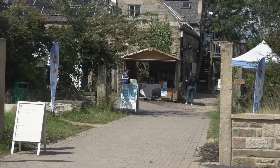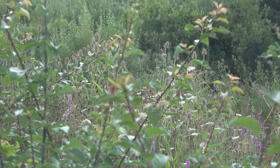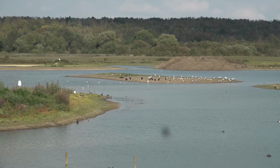But once visitors go through the gates of Old Moor, they enter a different world, one that is quiet, calm, with open water, islands and wader scrapes. Wet grassland, meadows, and woodland. A world that is a rich ecosystem, abundant with wildlife. Old Moor is a birdwatcher's paradise, as you might expect from one of the RSPB's flagship reserves in the north of England.